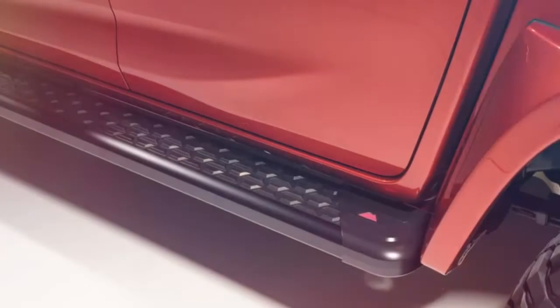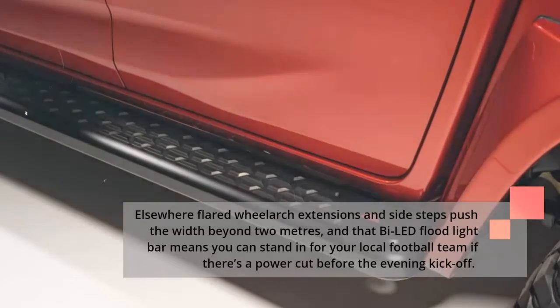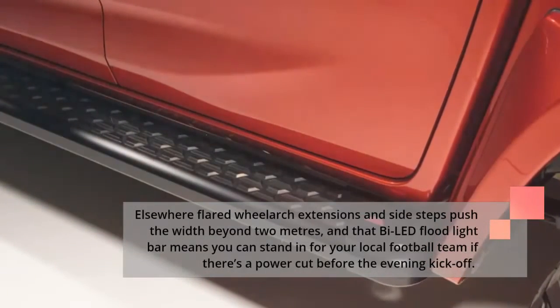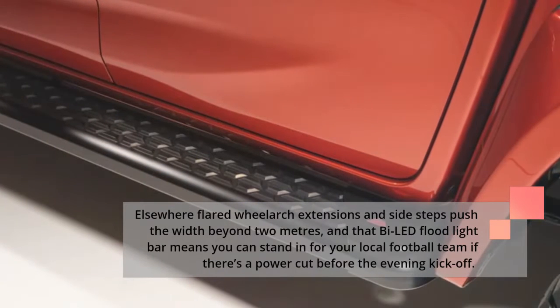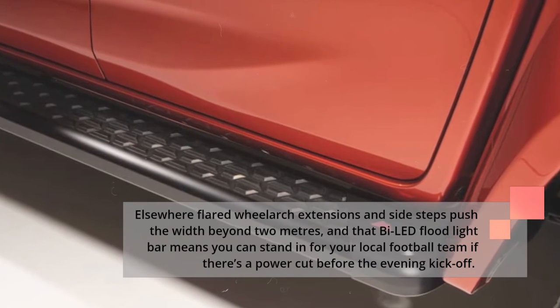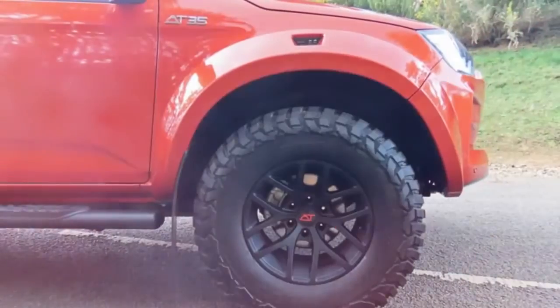Elsewhere, flared wheel arch extensions and side steps push the width beyond 2 meters, and that bi-LED floodlight bar means you can stand in for your local football team if there's a power cut before the evening kickoff. A liberal smattering of AT35 branding throughout completes the look.